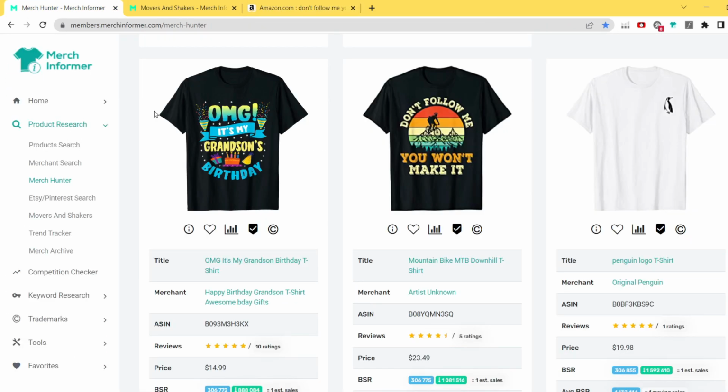And guys, that was a super quick research method you can use. Of course, remember to also check the trademarks later. I'm not gonna show you right now. I also showed it in other videos of mine, but today we were focusing only on researching a niche on a specific strategy using Merch Informer.